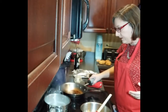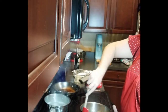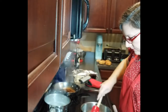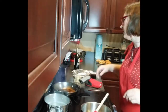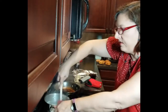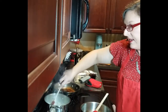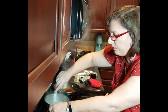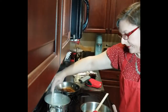All right, so give these guys a stir. 2 minutes more on the shallots. Now for your potatoes, the way you're going to be able to tell that they are done is when you can smash them without putting a whole lot of pressure against the side of the pan with the back of a wooden spoon, or in my case, I have a silicone spatula. There's still a lot of resistance, so I'm going to give them another minute to cook.